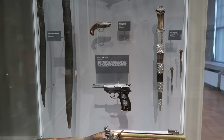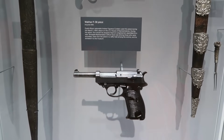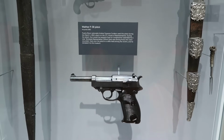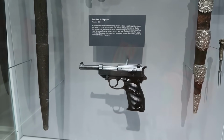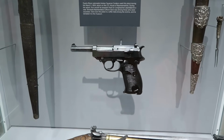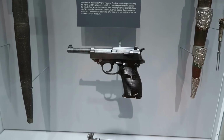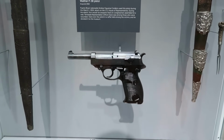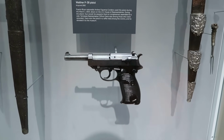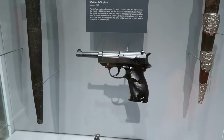Looking at these different items here, this caught my eye as having a very strange story. This pistol here, it says this was used by Puerto Rican nationalist Andres Figueroa Cordero, who on March 1st, 1956 attacked the U.S. House of Representatives and fired on congressmen. It says that Tennessee Representative Clifford Davis was wounded, as were several other people. And I guess they had a raffle amongst all the people that were wounded, and why would they do that? I've never heard of that. When there's a mass attack, they have a raffle to see who gets to keep the gun. That's completely strange. But he won the raffle. He had been shot by this gun, and after he won it, he donated it to the museum.